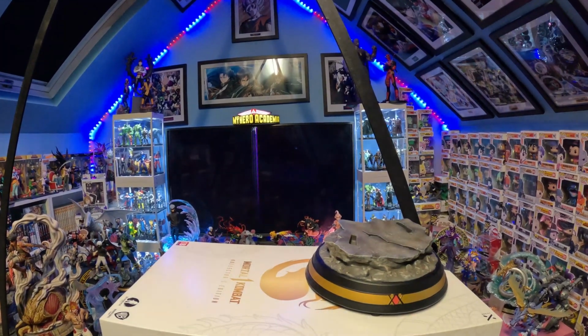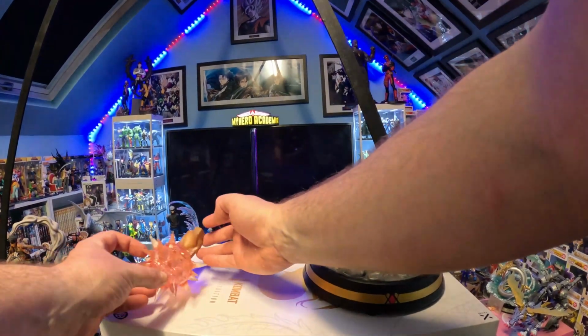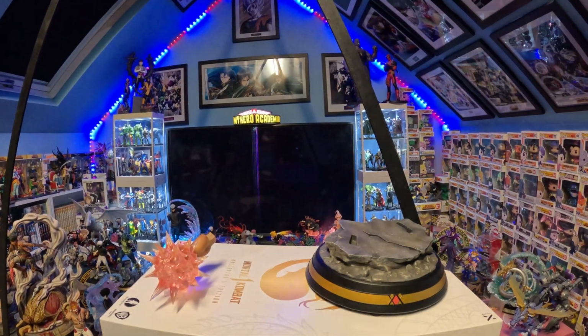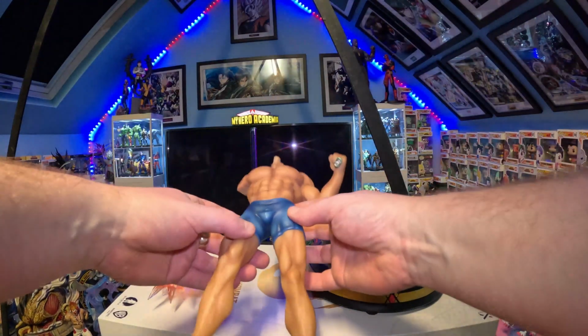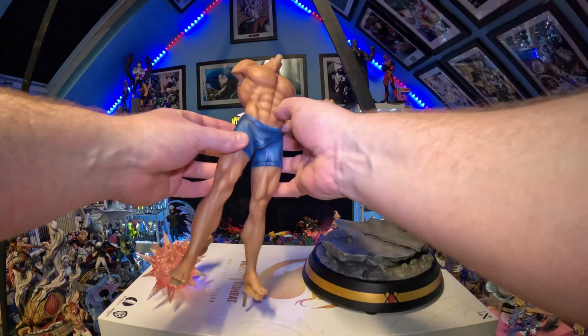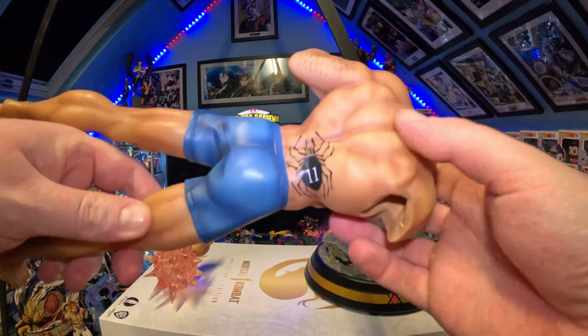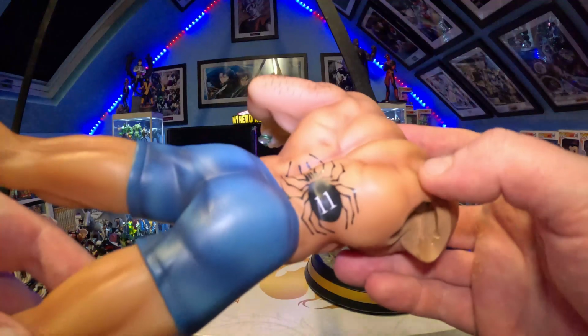Maybe the spider. There's one of Uvogin's arms. Now I think he comes with 2 arms. I'm probably going to put this one on, a bit like Meruem, where he used the effect on his hand. Now we have Uvogin's body. It's pretty cool. It's quite a detailed statue. As we can see, we've got the famous Phantom Troop logo on his back. You see his number 11.